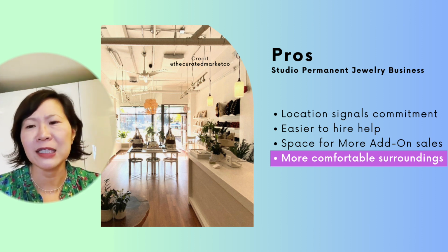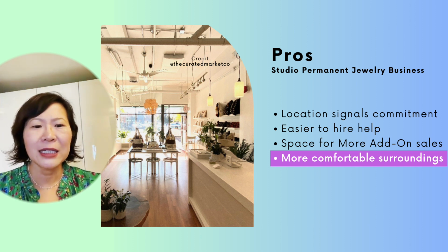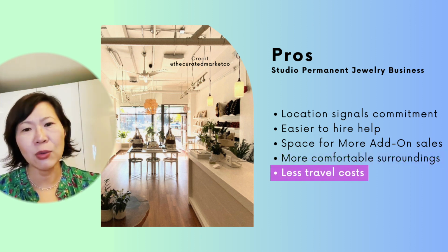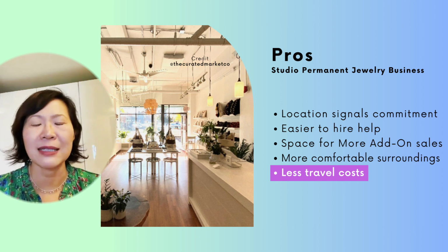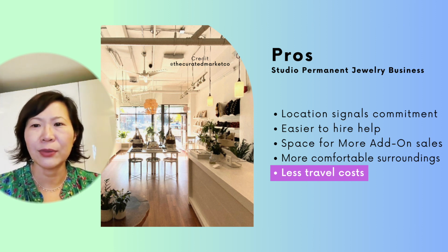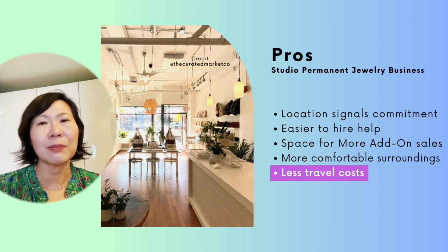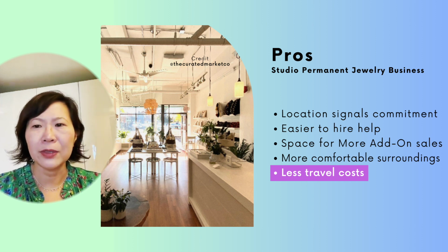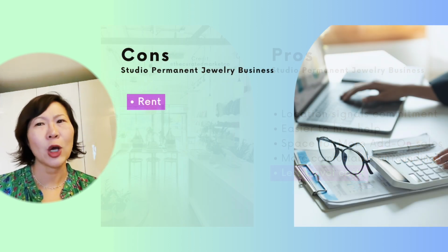A nice parking spot, and also it's more regular, with less travel cost. You know where you're going, unless you live across town from your boutique or store. You can plan better exactly where you're going to be. It's great for routine. Okay, so what are the cons?